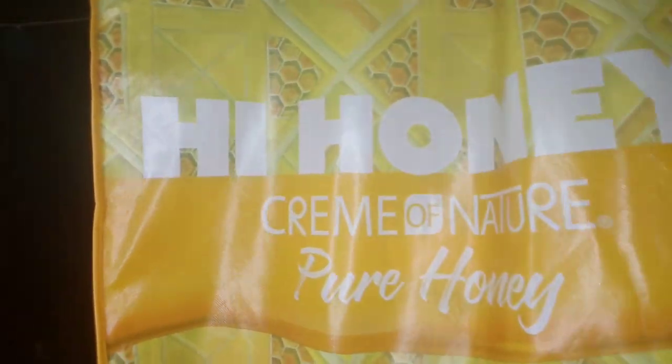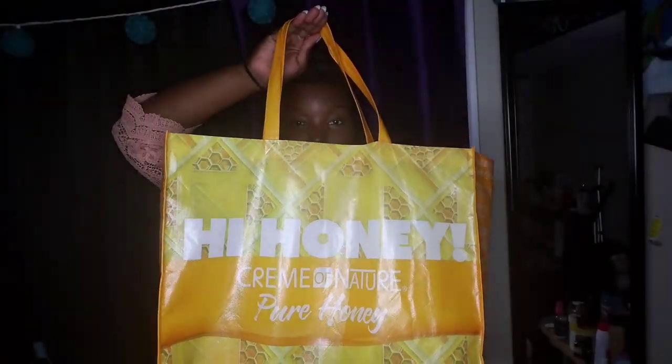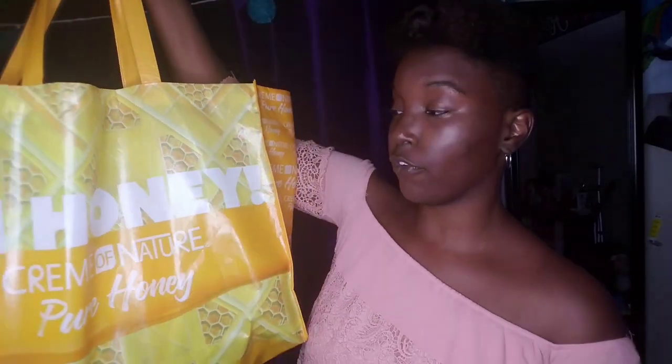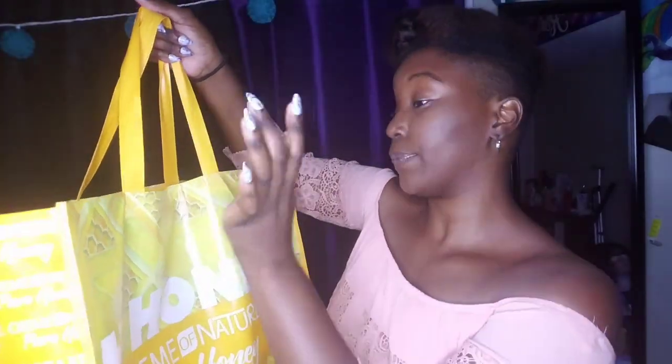Because I feel like everybody's rocking Cream of Nature. It's rocking this bag right here, this big old grocery bag that, honey, I will be using for groceries whenever I need to just get away. But this bag came in handy. Within this bag right here, not much came in this bag. When you stood in that line for this bag, it came with these Pure Honey Cream of Nature samples.